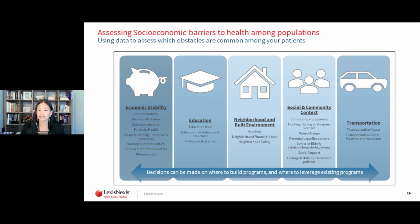What I want to do is emphasize how LexisNexis has the ability to pull this level of data for each individual in your patient population. This is helpful at the individual level by understanding the reasoning behind why each patient may behave or not behave in a certain manner. It is key in helping them overcome any socioeconomic barriers they may have and lead to improving their overall health, as you can start to see when I was painting the picture of the differences between Andrea and I. We can also assess your entire patient population by aggregating the data up to help assess socioeconomic barriers to health for specified populations, and then help with decisions on where to build programs and where to leverage existing programs. I'll take you through some detailed examples very soon.